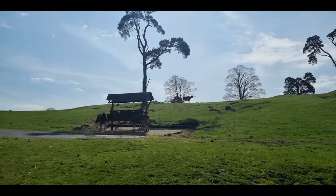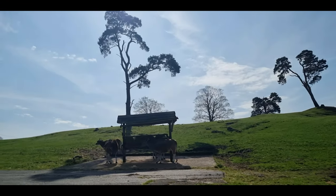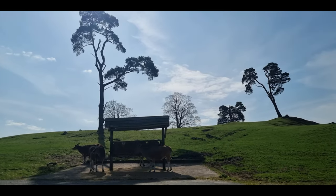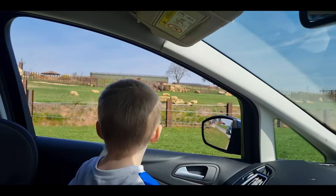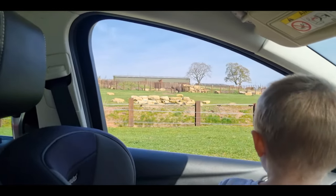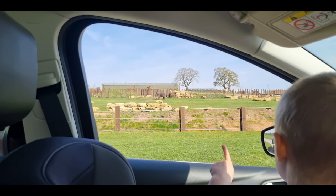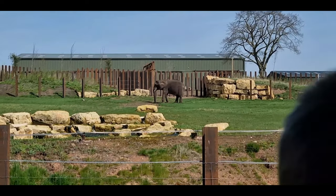Yeah, Père David's deer. This place is beautiful. Look, there's the elephants. Oh God, what is he doing with his trunk? He's using it to find food on the floor. Oh, another waterfall.